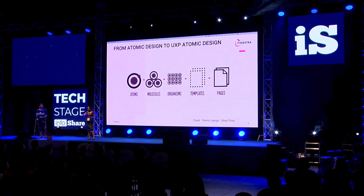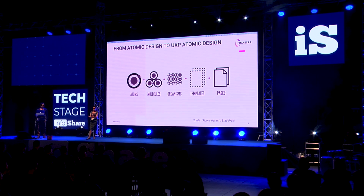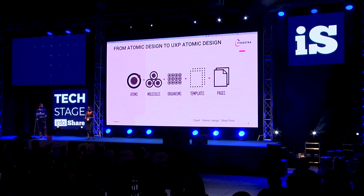So Brad Frost, this is his methodology, atomic design, which is not just a methodology, but also a way of thinking. It's not a linear process, but rather thinking that an application is a whole, but that is composed of a collection of parts that you can bring together. So he defines this as atoms that become molecules, that become organisms, etc., to form pages that can be a website or an application, of course.